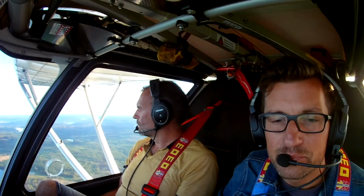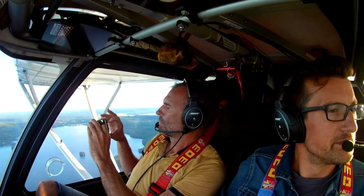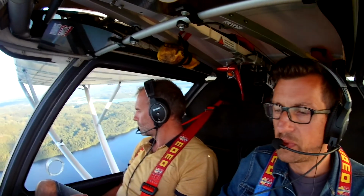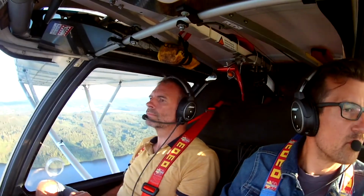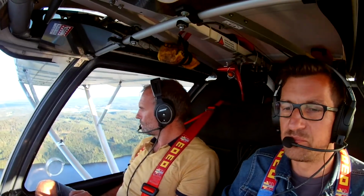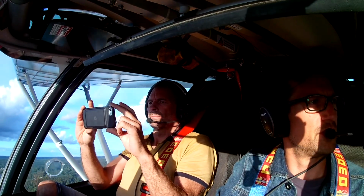Wow, it's pretty. Lovely views. Slow down to 100 kilometers per hour. There we go, and I can put the flaps down 10 degrees. I'll just make a radio call. Öresten Radio, Sierra Echo Victor Mike Zulu, downwind 24 to land. Öresten Radio, Sierra Echo Victor Mike Zulu, turning final 24 to land.